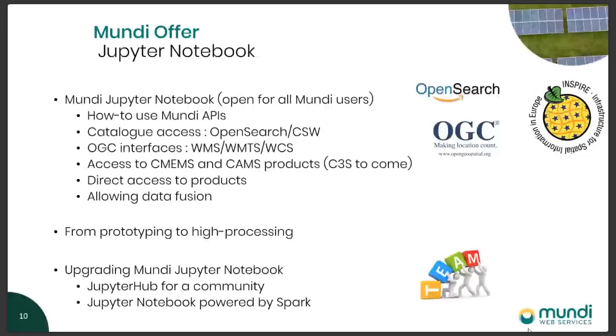So the notebook, we see it as a prototyping tool, but it can also be a way to prepare your high processing that will come after, and it could also stay on Jupyter Notebook, because we could have some evolution to the Jupyter Notebooks that we have on Mundi that are for prototyping. But if you need to go to a different step, we can power it with Spark, for example, which will help you to do high computing, and that could be useful. And we could even set up for you a JupyterHub instance for your community in order for them to work on the Mundi data and have your specific space of work. So Jupyter Notebook is one of the important tools we are promoting.